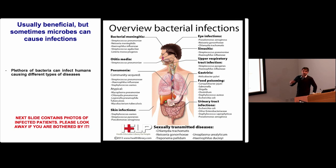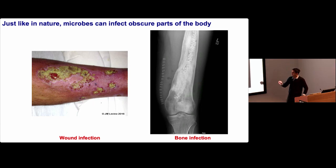These are all examples of diseases caused by bacteria that have either been acquired from the outside, or by one of the bacteria within our microbiome becoming an opportunistic pathogen, just exploiting the opportunity to come and infect us and proliferate. Just to warn you, the next slide contains photos of infected patients. So if you are squeamish, please look away.